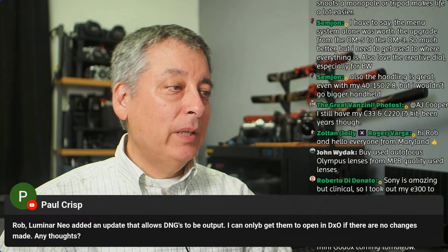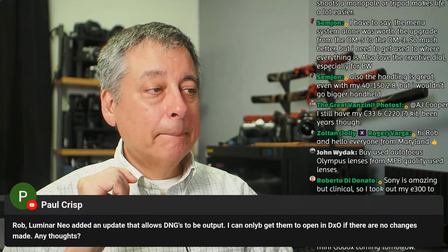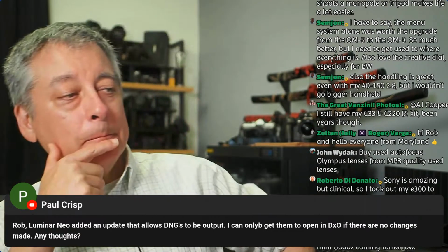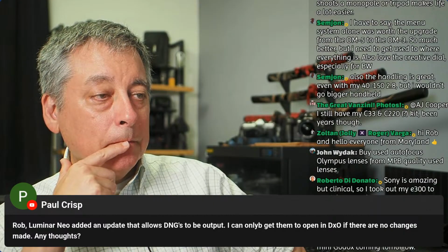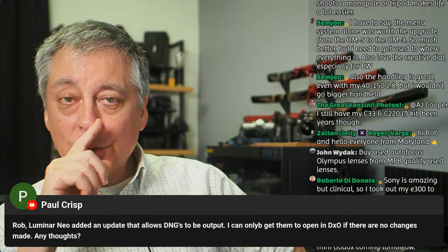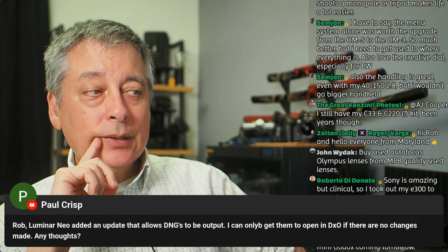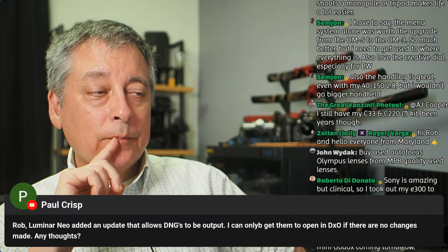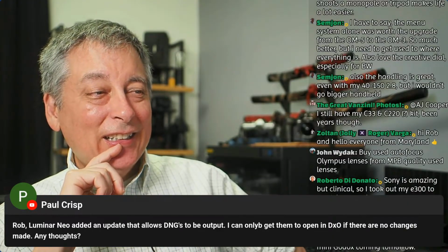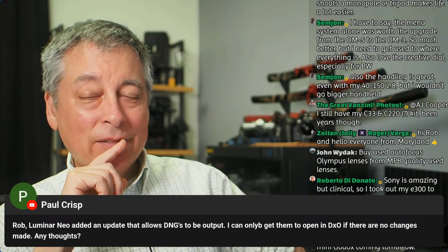Paul says Luminar Neo added an update that allows DNGs to be output. I can only get them to open in DxO if there are no changes made. Any thoughts? I haven't tried it. Oh, okay. That's interesting. I've noticed that DNGs don't always open in DxO, and I'm not sure why that is. If they're opening with no changes, but then if you make changes they don't open, that's interesting. I have to try it, Paul. I know I've been talking about doing editing with Luminar for months now, and I haven't done it yet. But this is something I can try real quick. I don't have any thoughts on why that would be the case. I'd have to look into it.